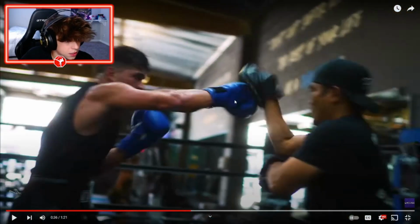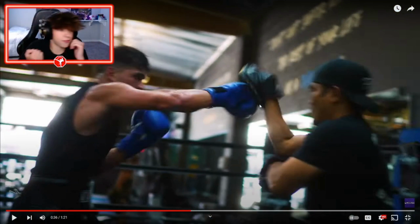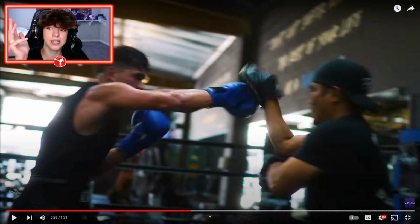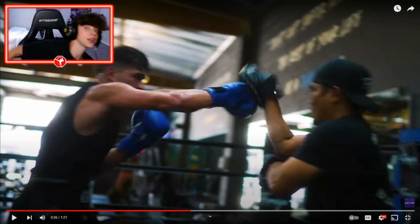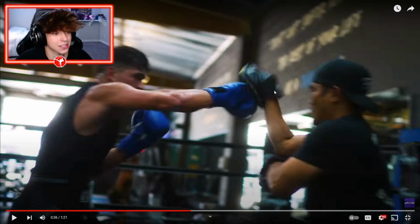So that right hand, he rolls with it and then fires back with the 2. So the pull counter 2 is probably going to be a decent weapon for Wasabi if he wants to stay on the outside. But I'm pretty sure KSI is longer. And usually if you're the longer man, that's when it's the best weapon to use. That pull counter is a hard thing to master, and I doubt Wasabi's going to be able to do it super effectively. But if KSI starts really overcommitting, swinging like he did against Logan, then I could certainly see Wasabi being able to capitalize on that and pull it off.